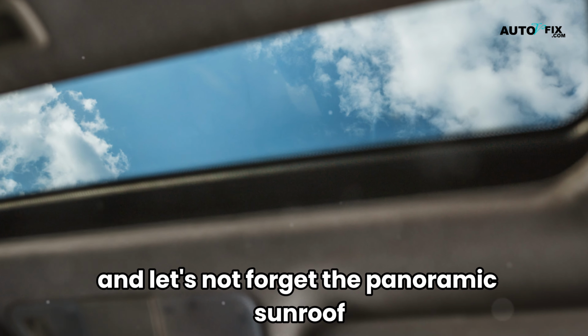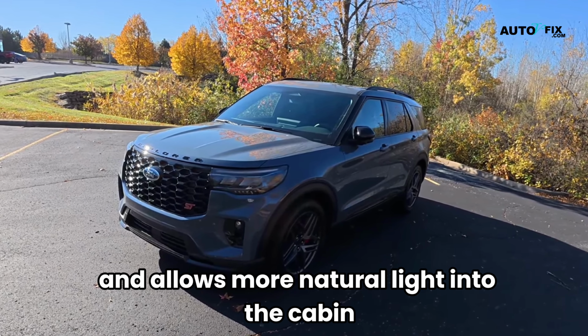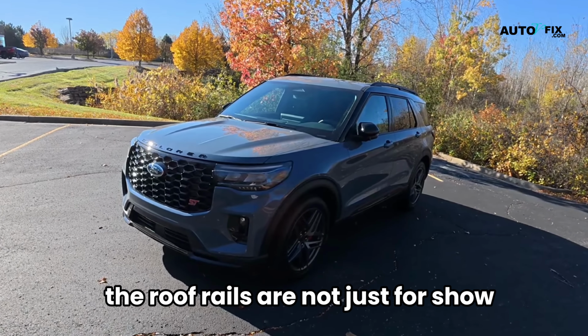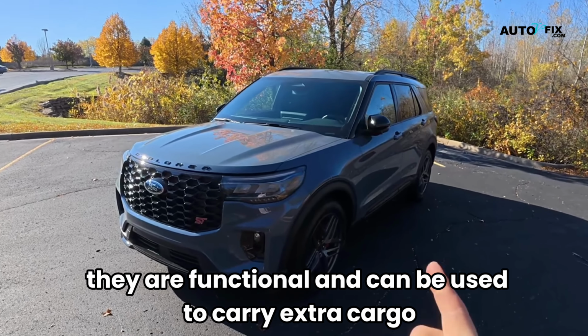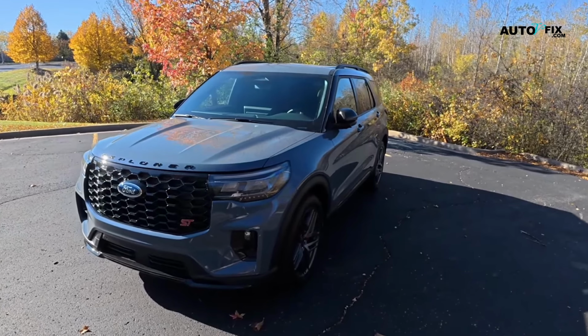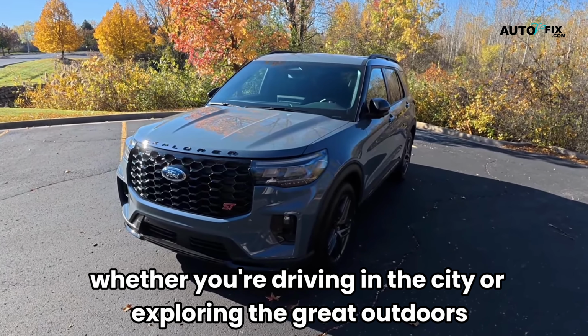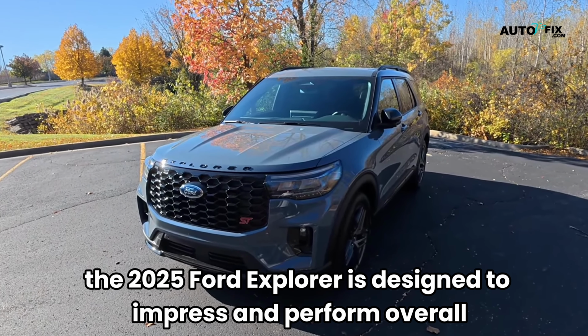And let's not forget the panoramic sunroof, which adds a touch of luxury and allows more natural light into the cabin. The roof rails are not just for show, they are functional and can be used to carry extra cargo, making the Explorer even more versatile. Whether you're driving in the city or exploring the great outdoors, the 2025 Ford Explorer is designed to impress and perform.